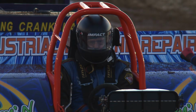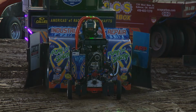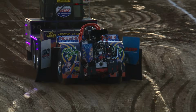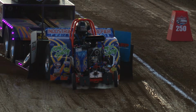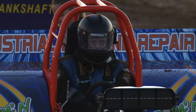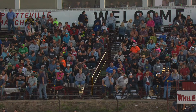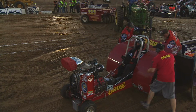There are a lot of variables in this class, just like there are in other classes, and the big one is the tire pressure. They want to make sure that they can get those soft tires hooked up into the track. When we talk about tire pressure, we're talking about anywhere from 1.5 to 3 pounds of air in the tires, and that's a huge range. They adjust that according to the track, how they feel it's going to hook up, and they're probably adjusting by quarter and eighth pounds when you've got that little pressure in the tires.